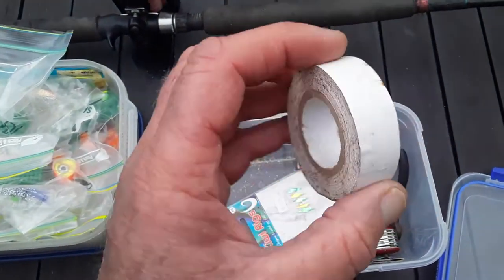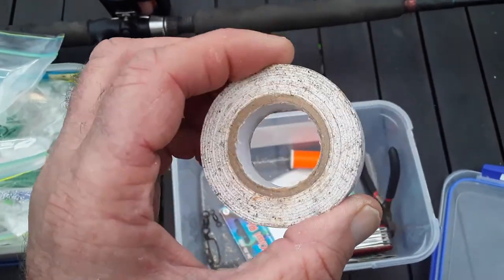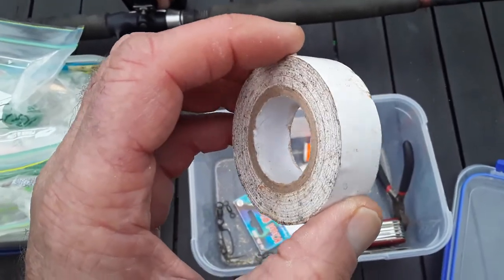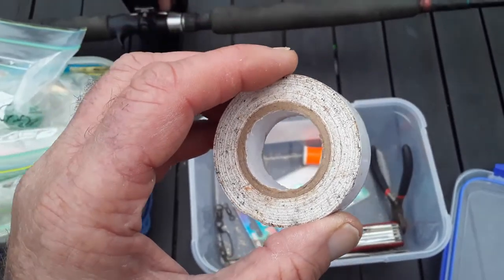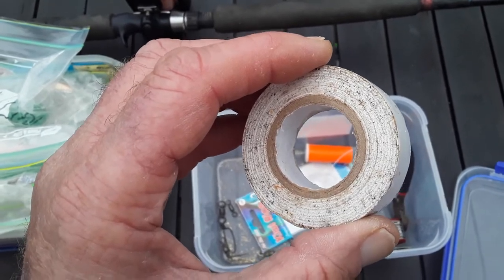Roll of sparky tape, really good for anything. Get a cut or a nick in your fingers or anything out there, you can just dry it off with your rag, tape it up. I don't bother with band-aids or dressings or that sort of thing on the water so much. I just have this there, and I can tape myself up if there's a bit of an issue.